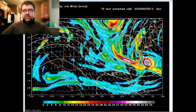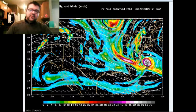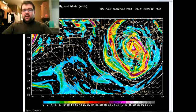And as we get into Sunday afternoon, 8 p.m. East Coast time, here's that piece of energy now wrapping Sandy in and starting to phase it with this 500 millibar trough. And as we get into Monday, there's Sandy now making impact or landfall, if you will, on the East Coast. And as we get into Tuesday, now kind of still meandering and becomes almost like a cutoff low away from the main jet stream and is meandering around the western PA, eastern Ohio area.